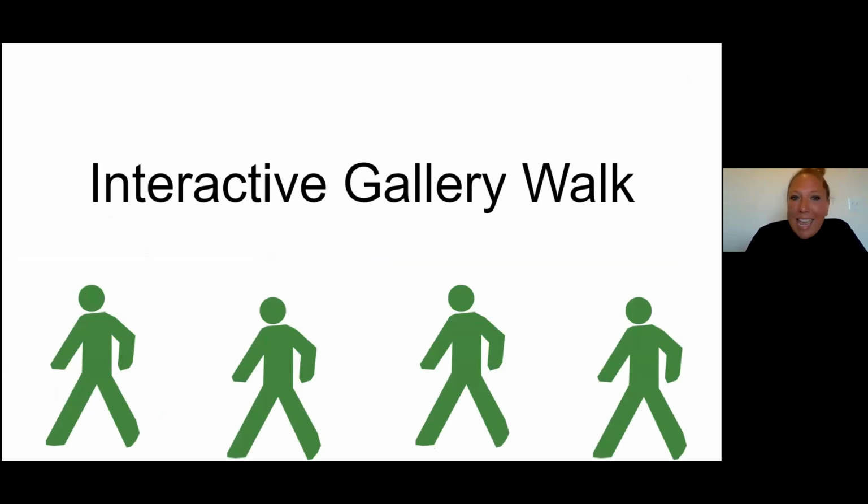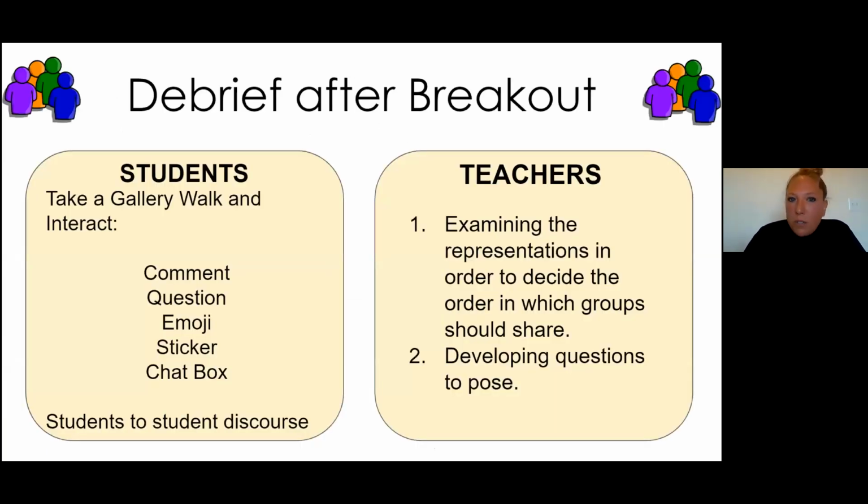So we want to take an interactive gallery walk. What are the students doing and what are the teachers doing? This is extremely important that we come back together after problem solving. So the students are going to scroll through and they're going to look at their classmates' work. They can comment, question, they can leave an emoji, a sticker, or they can use the chat box like we're doing today. Either way, we want student-to-student discourse.